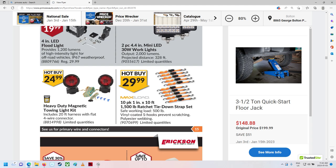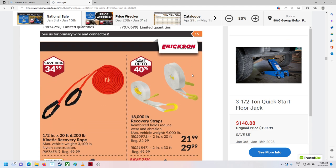Oh, look at these little wee straps. Are they actually a ratcheting strap? They are, too. Wow. 10 foot, 1 inch, 10 pack, 1500 pound rating. That's pretty good for a little wee guy like that. These things are really good for tying down dirt bikes into a trailer or something. Maybe a little light for that, but I'm sure they'd still be pretty good.